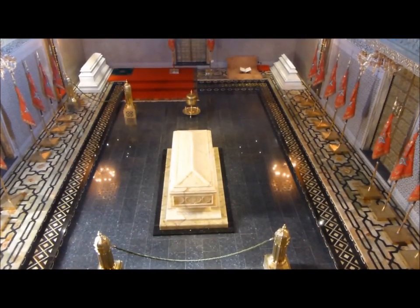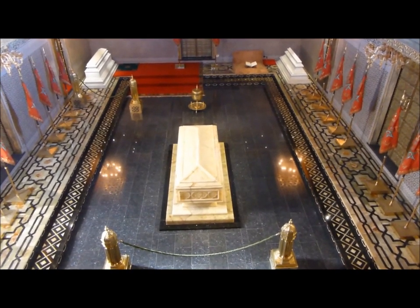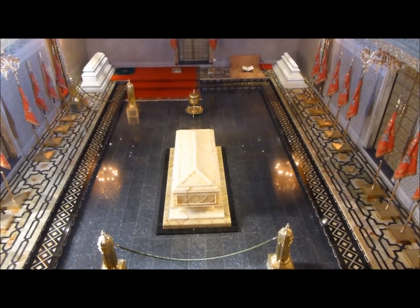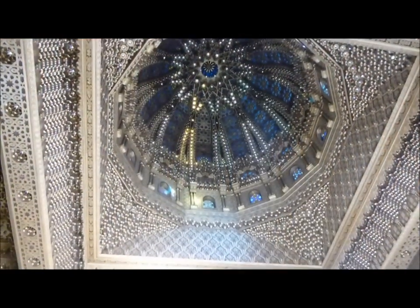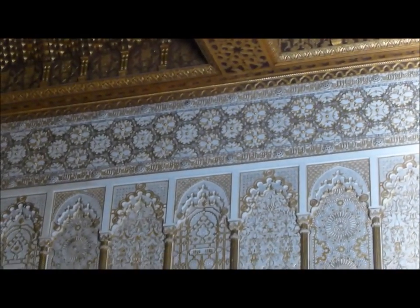Muslim center. King Muhammad V. To our left, his son Hassan II and the uncle, Prince Abdul. It's the ceiling inside the mausoleum. Wonderful detail. That's why it took 10 years to construct.